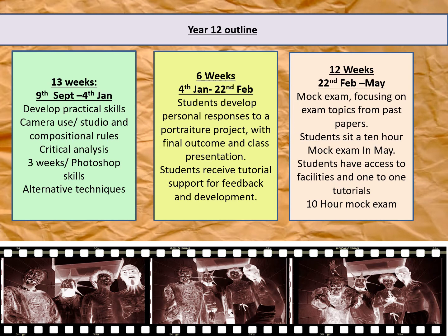So this is the outline of the course that you can expect over a 2-year study. For the first 13 weeks of the course, we are giving you a toolbox of skills. These include manual functions of a camera, compositional rules of an image, studio use, alternative practices such as cyanotypes and chemigrams, going over Photoshop skills, and also looking into critical analysis of artists' works.